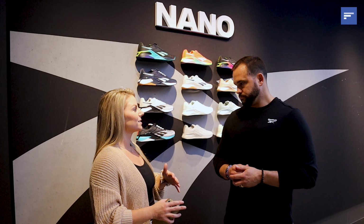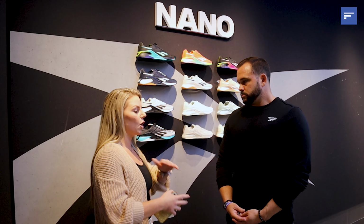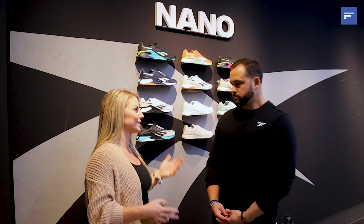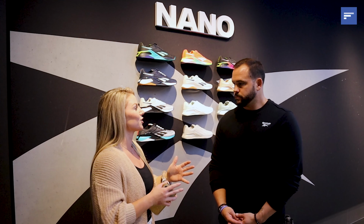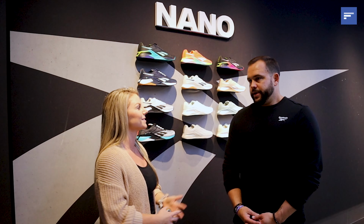What I love is there are so many different color waves, from people who maybe only wear neutral colors to myself, with every color under the sun, the bright colors. Do you have a certain color wave that does sell better? Is it the brights or the neutrals, or is it balanced? I think it's pretty balanced.